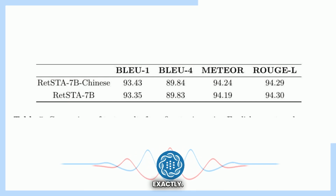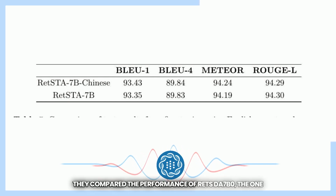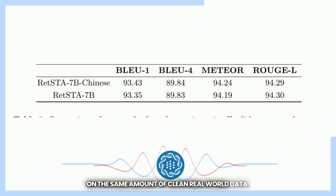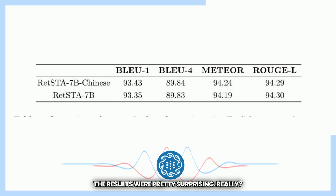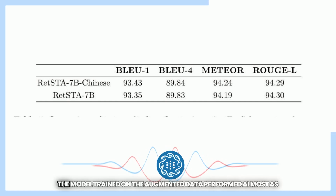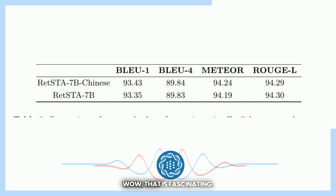Exactly. They compared the performance of RetSTA 7B0, the one trained on the augmented data, to a model trained on the same amount of clean, real-world data. The results were pretty surprising. Really? What did they find? Did the messy data throw the model off completely? Not at all. The model trained on the augmented data performed almost as well as the one trained on the real data.